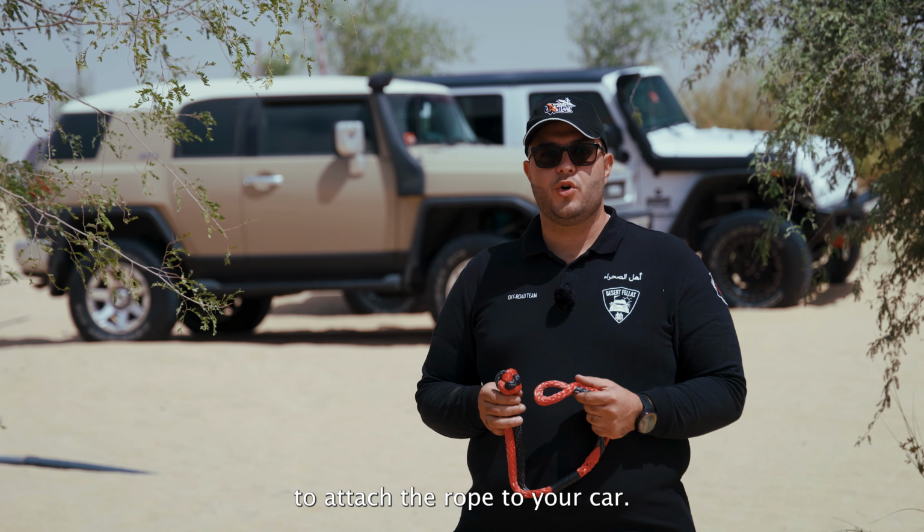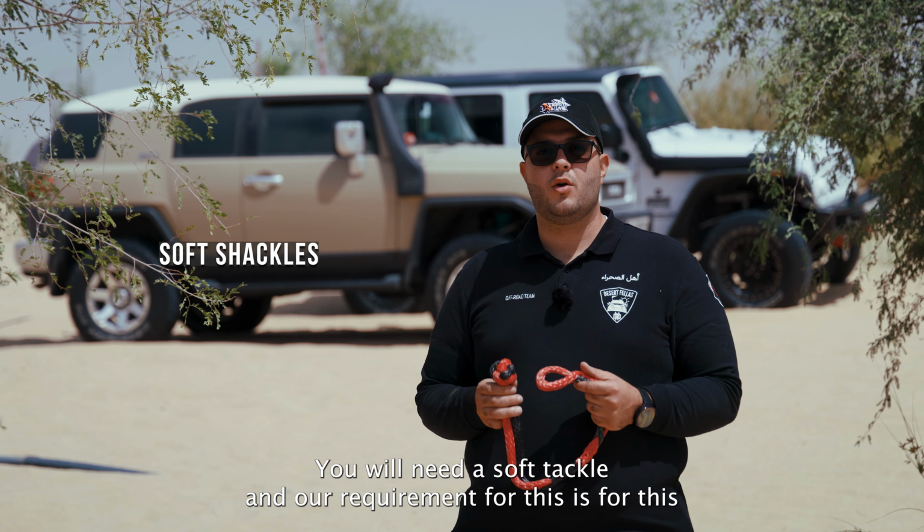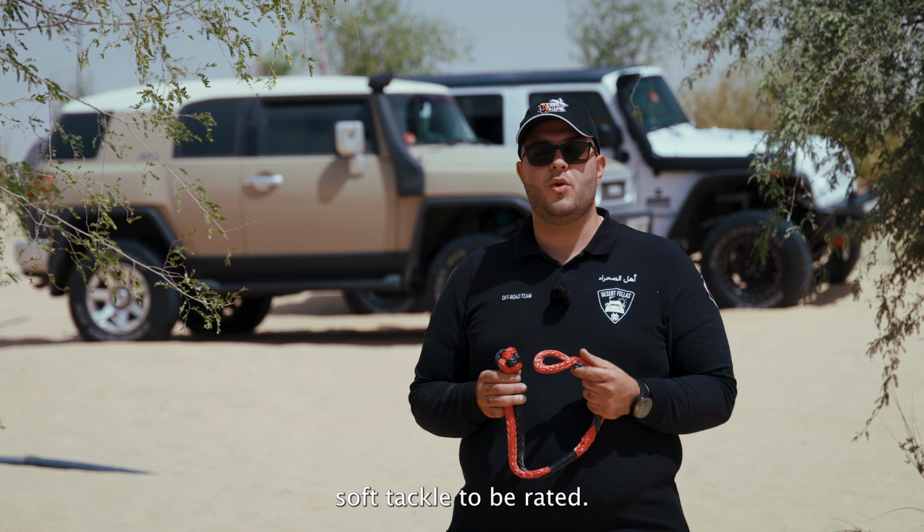To attach the rope to your car, you will need a soft shackle, and our requirement for this is for this soft shackle to be rated.